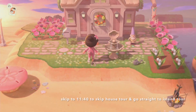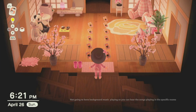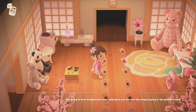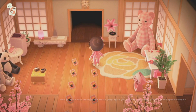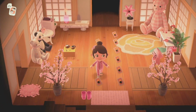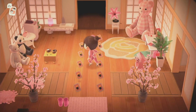So I'm going to begin with a house tour. This is like a little updated house tour, I guess. Ignore all these DIYs, I don't know where to put them and I don't have it in me to just throw them away. If you see something you'd like, please let me know. Also, a lot of my items are from Nookazon or Nook Market, or I also traded with a lot of people to get these. So if you see something that we've traded for, thank you so much.